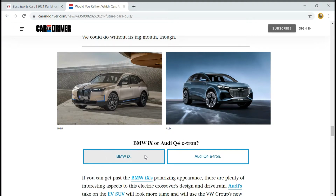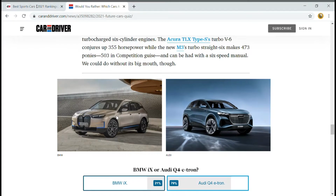Which one? The BMW what? iX or the Audi Q4 e-tron. I'm going with the iX. No one gave a shit. Which one's the iX? It's a new electric SUV, hybrid SUV.